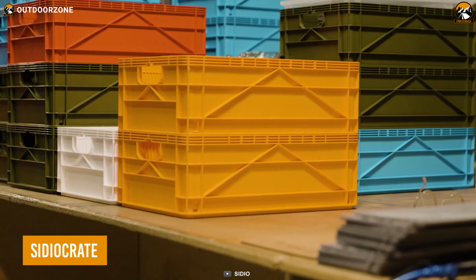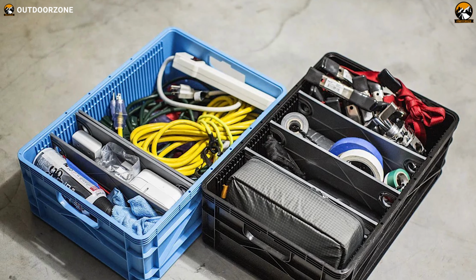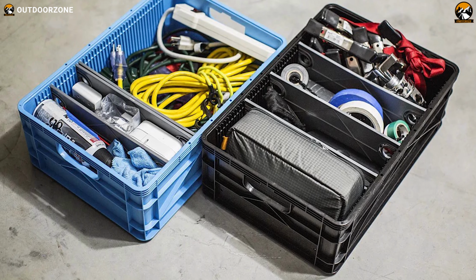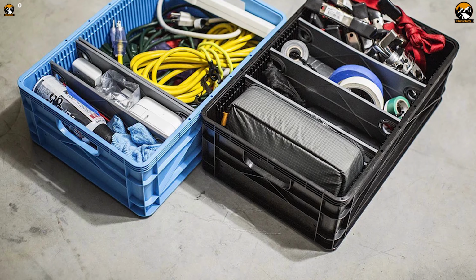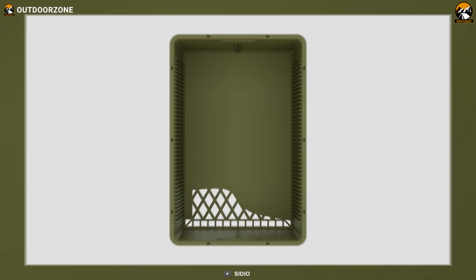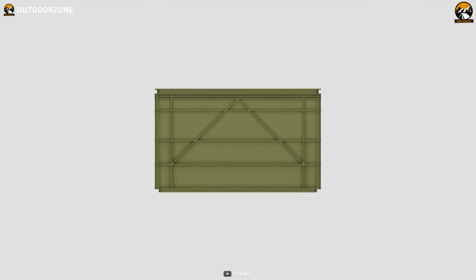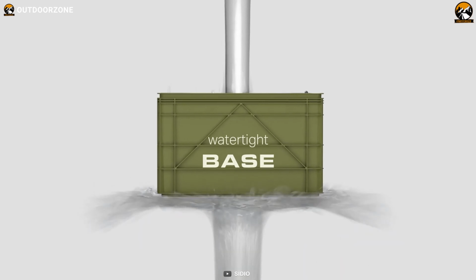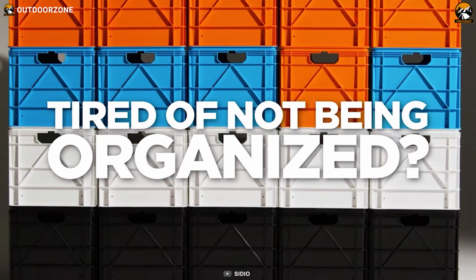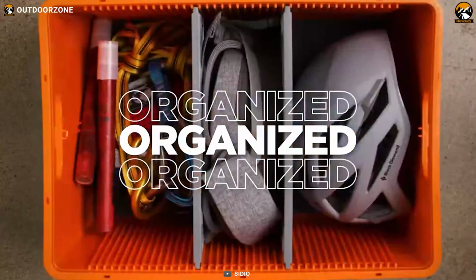Finally, here we have the Cydio crate to keep everything organized behind your car trunk. With structural ribs for serious stacking and over 40 divider slots, your camp essentials stay perfectly organized. Built rugged, it laughs at dents, cracks, and wild temperature swings. Stack it high, go lid on or lid off, and it even stacks with standard milk crates. From tents to tech, the Cydio crate transforms your car into an organized haven so you can focus on the journey ahead.